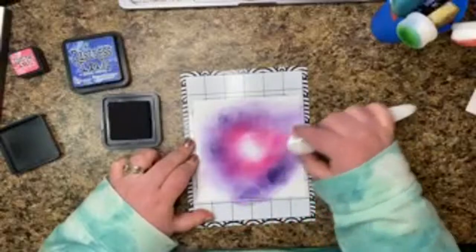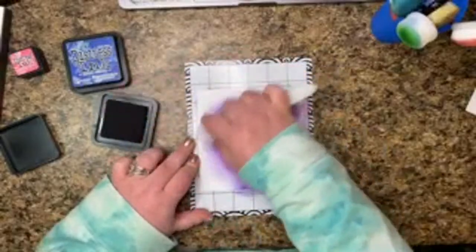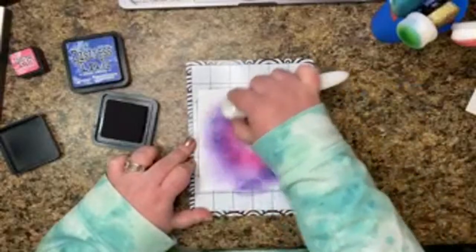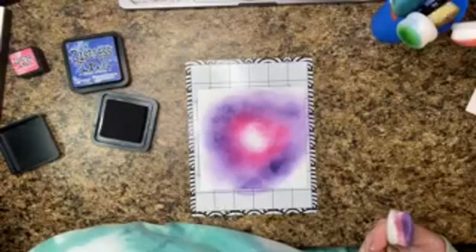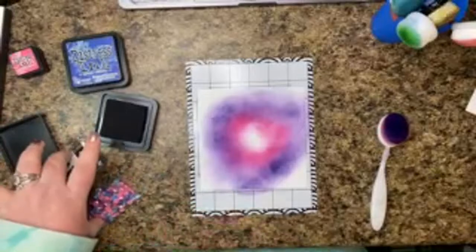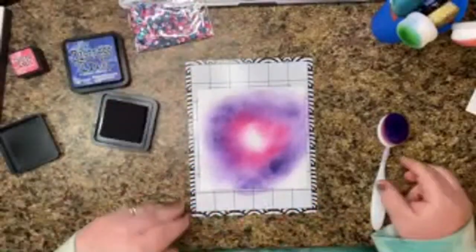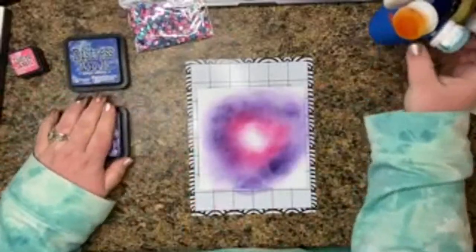Okay, so now this technique is very, very forgiving, which is one of the main reasons why I love it so much. So right now I'm getting some color down. I'm not worried about blotches. I'm just trying to get those colors in there. And I picked these colors because for the shaker, I had all my sequin assortments. From all the past inspiration boxes, I keep all my sequins in here. And this just caught my eye. This was from Mermaid Kisses. That was June of last year. So those colors inspired me, so I grabbed those. We're going to work with that color palette.